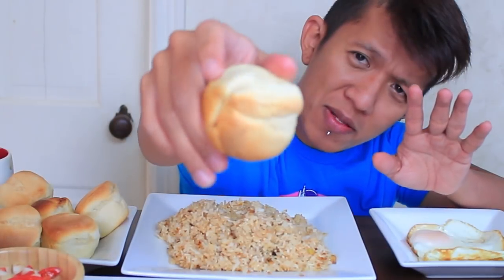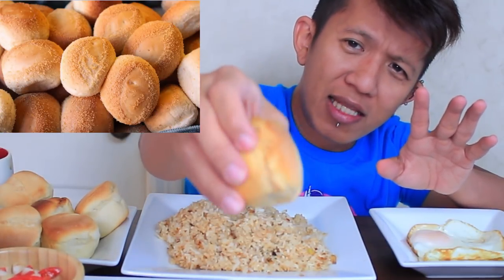So a typical Filipino breakfast always starts with bread. So we have the pandesal, and pandesal is like dinner rolls in the US. I don't have the real pandesal, but I have a dinner roll. So it's kind of similar to this. It kind of looks like this, very similar, but it's like a Filipino recipe with a Filipino touch kind of dinner roll. So a typical Filipino has just bread and coffee in the morning.